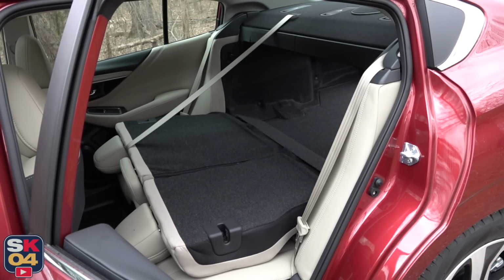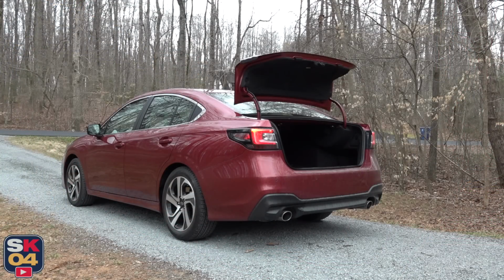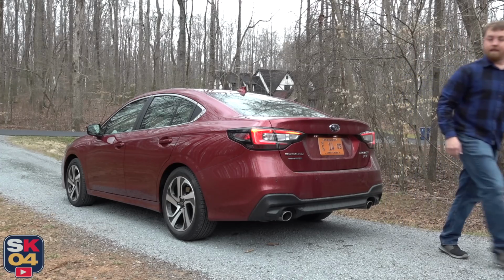For additional cargo versatility, the Legacy offers standard mounting brackets on the roof for quick installation of a rack, box, or tray, making it easy to load surfboards, canoes, and other equipment.